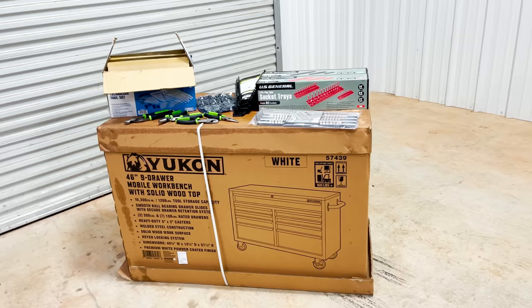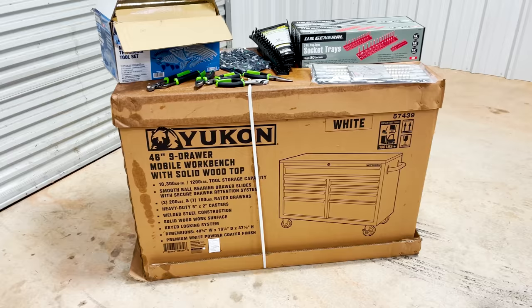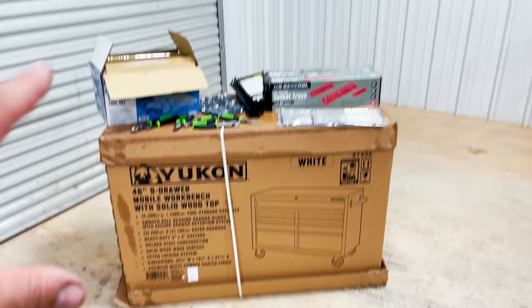Is this $1,100 worth spending for you at home or you as starting out as a mechanic? So let's go ahead and set up a time lapse and we will get that out. I think I might have to put wheels on it. We'll get that together and we'll start unboxing this kit and talking about it.